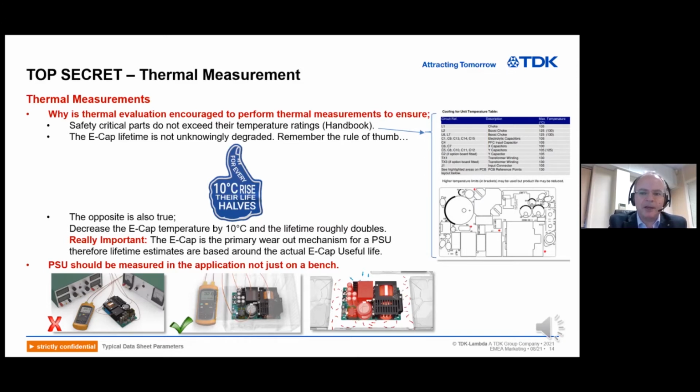Bench testing is okay just to prove that the power supply works, but it is really bad for understanding the thermal performance, because you may have air conditioning, you may have airflow across the power supply itself. We do not recommend bench testing. Really, where the tick is, put it into your application. You'll see the actual real thermal performance of the power supply.